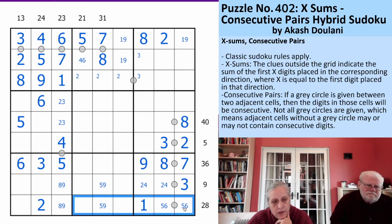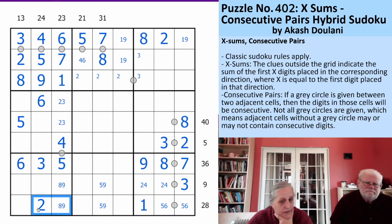So if it were 6, we already have either 10 or 11. We're leaving out 17, so we're leaving out either 6 or 7. It would have to be a 7. Right? Yeah. Okay. Which would be 7 and 2 and 8 for the 15. So if this is a 6.